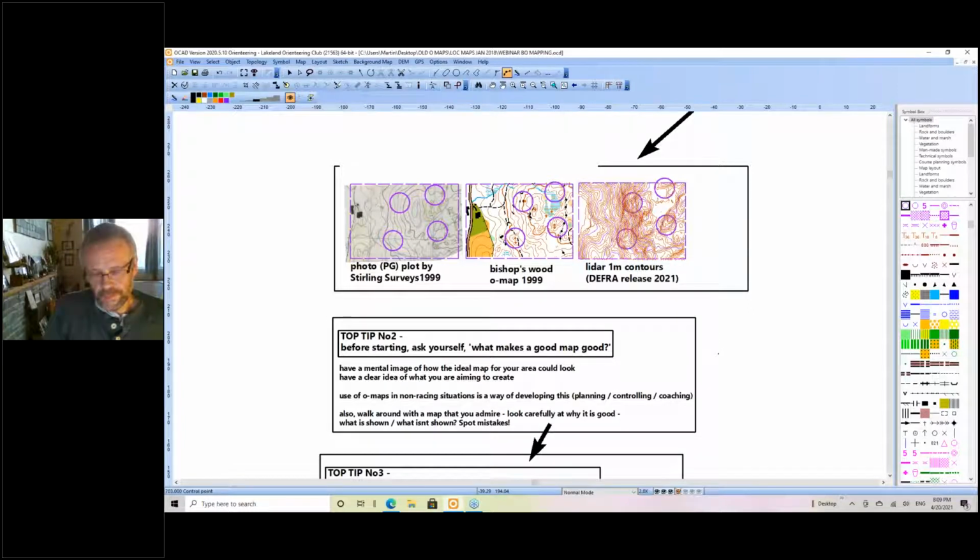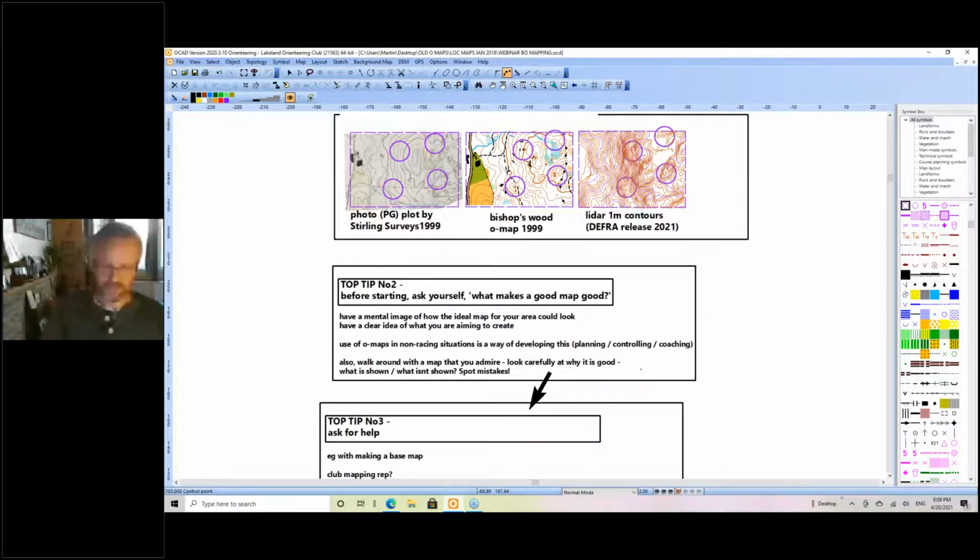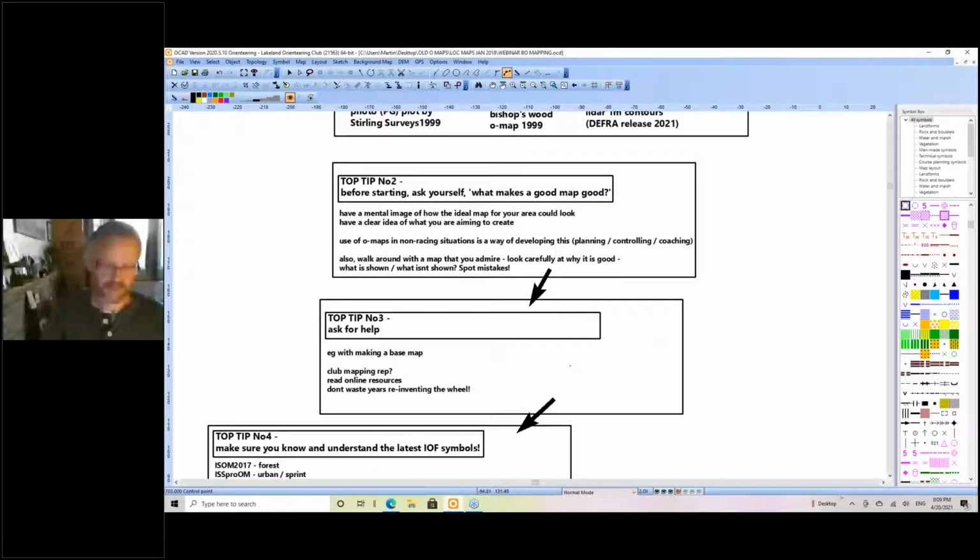And as a really good exercise before you start mapping, I think it's good to just go on a map walk, find a map that you like, go out, just walk around, have a critical look at everything. Are there some mistakes on it? Why is it a good map? Why do you like running on it? Number 3, don't try and reinvent the wheel, just get people to help you with every stage. You don't fancy the technicalities of making a base map, ask someone to do it for you.